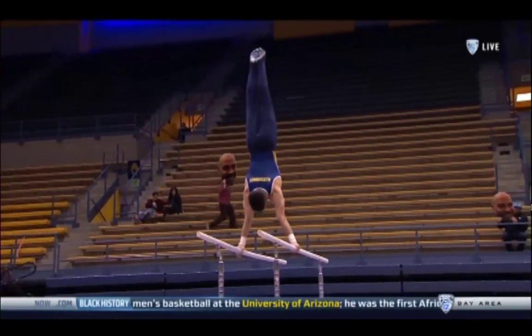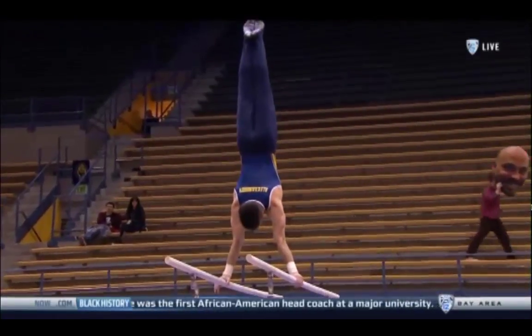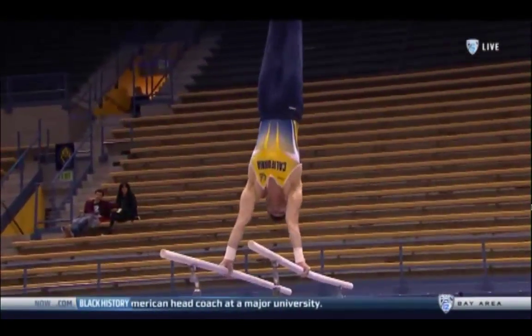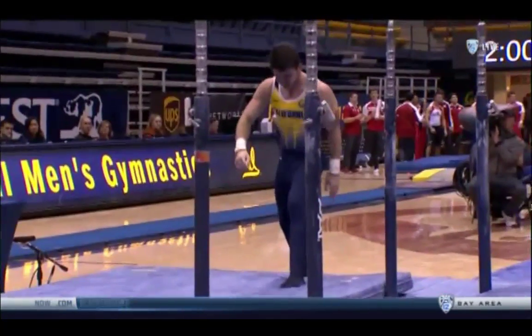Great underbar work. There's that full spin on one arm. A Healy. Really a tremendous parallel bar worker.